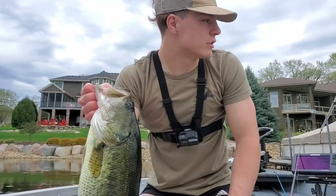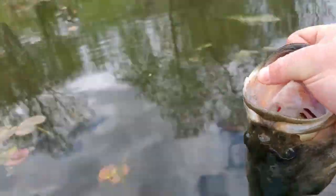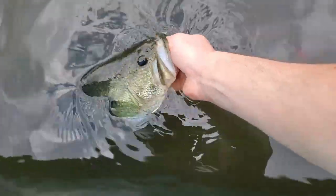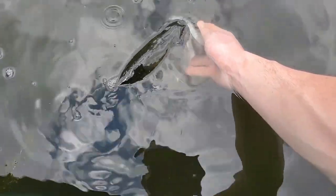So second fish of the day, we're gonna get her right back. She's ready to go. She's been pissed. Give her a good send off here.